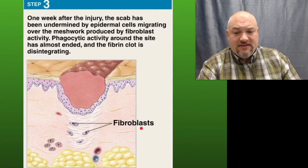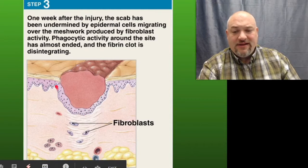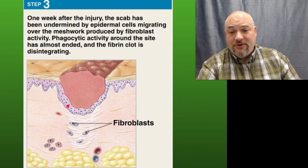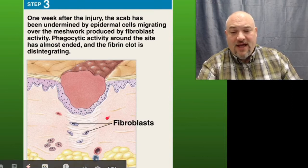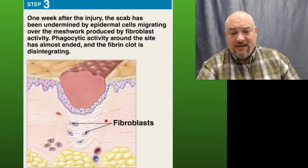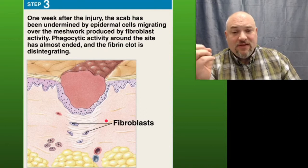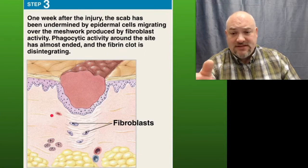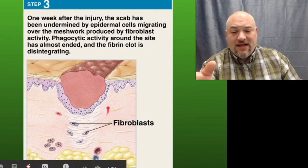About a week later in this picture, we can see that the stratum germinativum has undermined the cut completely and has actually started to proliferate upwards as well to create new epidermis. The fibroblasts have started to knit things back in here really well. And we're well on our way to healing this wound. Not completely healed yet, obviously, but we're well on our way. Phagocytic activity, those cells that are eating the dead debris, is almost done at this point, and the clot is starting to disintegrate.